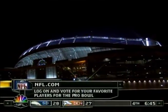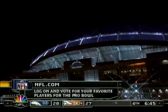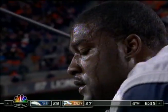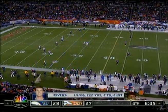NFL.com, you can log on and vote your favorite players for the Pro Bowl. I think LaDanian Tomlinson may just be getting a couple of votes tonight. I think he's going to get a ton of them. But he's the guy that has to be in anyway. I mean, he's the first guy in.